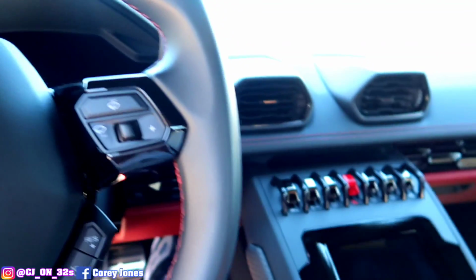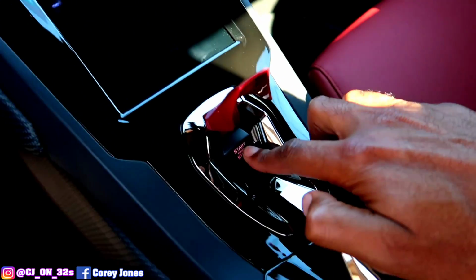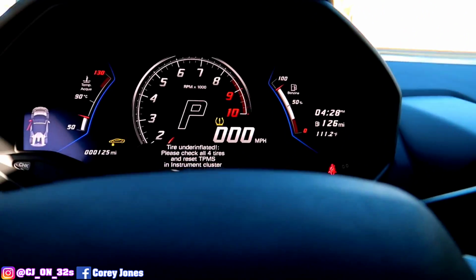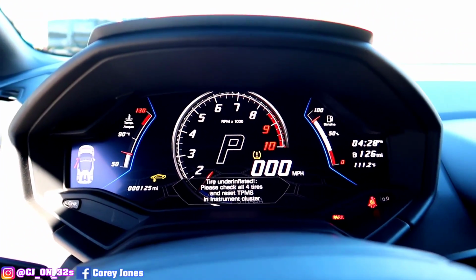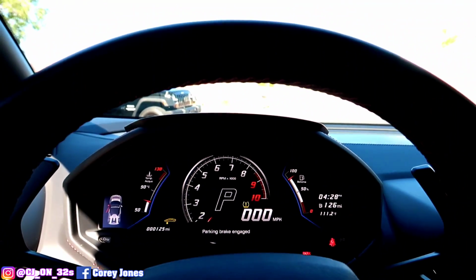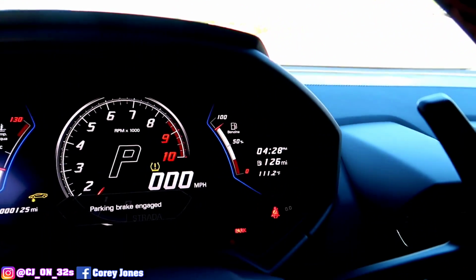He gave me the keys, so I think you lift this up right here, then you listen. I don't know about them car build guys. When you hear this thing start up, man, you don't want to get nothing else. Tire underflated. Oh, parking brake engaged. He only got 126 miles on the car.